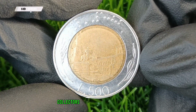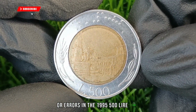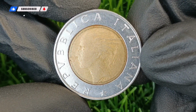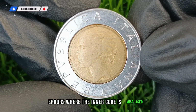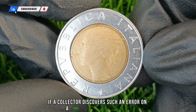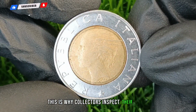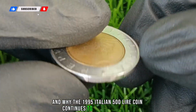more collectible. Collectors also search for minting varieties or errors in the 1995 500 lire coin. Error coins such as off-center strikes, misaligned centers, or double strikes are rare but can dramatically increase the value of the coin. Because the Italian 500 lire coin has a bimetallic design, errors where the inner core is misplaced or rotated are especially desirable. If a collector discovers such an error on a 1995 Italian 500 lire coin, its value can rise significantly beyond the typical market price. This is why collectors inspect their coins carefully, and why the 1995 Italian 500 lire coin continues to attract interest.